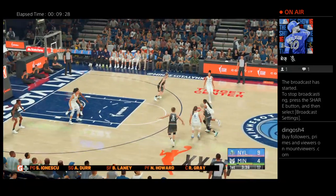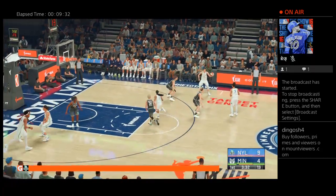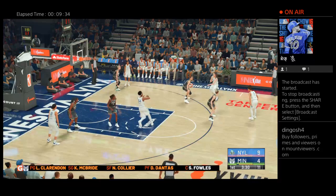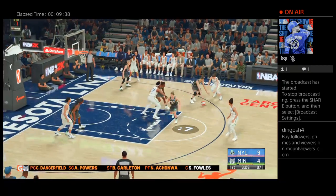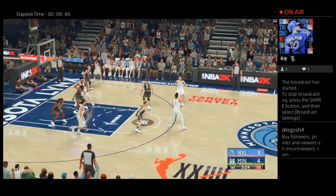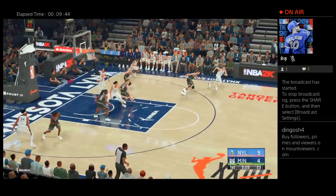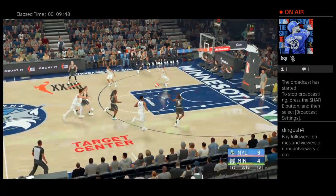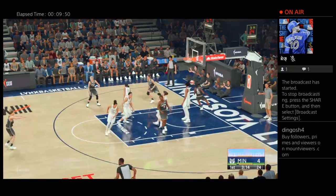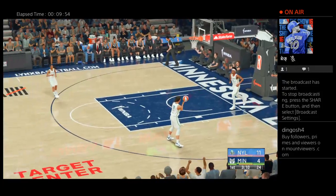To Carlton. Dangerfield. And here's Carlton. Inside. Sylvia Fowles drawing the double team. Left side Powers. It's tipped! Right side Howard. Terrific assist and a nice finish. Just a solid play all around.